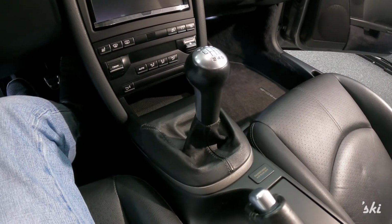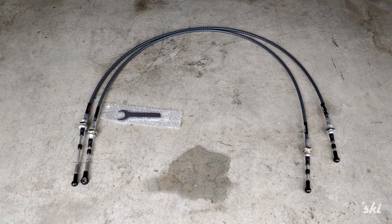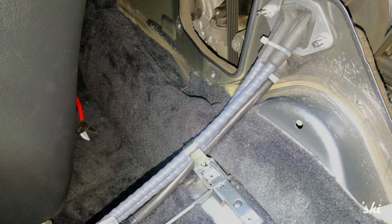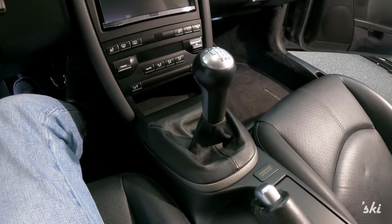The first big mod I did when I got the car was replace the shifter cables. It's a known issue and definitely recommended to replace them because they will break on you at the worst time. So I replaced them with the Numeric Racing cables. I kept the stock shifter, basically because I just like the way it feels. You could obviously get shorter if you wanted to, but the way it is now, it's perfect for me.